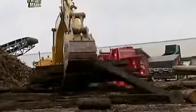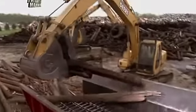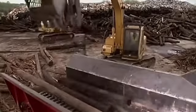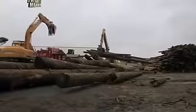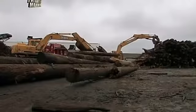And today's job for the wood hog and tub grinder? Reduce 13 tons of telegraph poles and railway sleepers to dust. That's almost 14,000 kilos of pulp in one day.